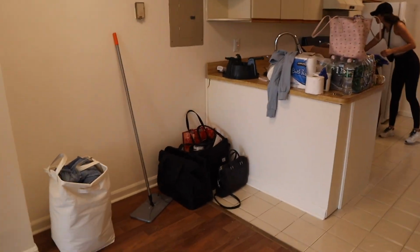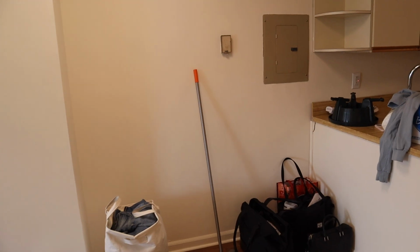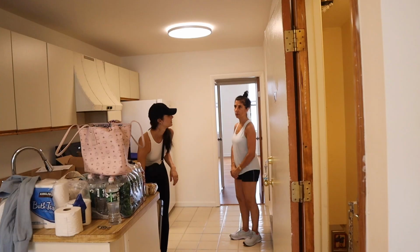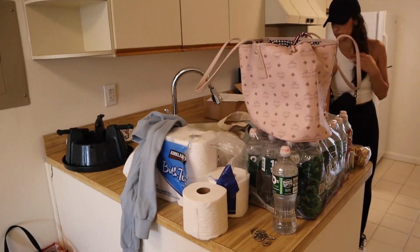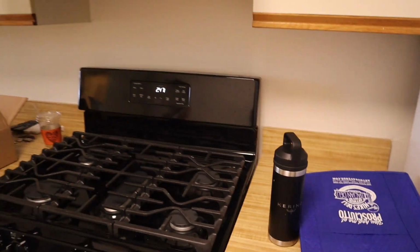So then we move over here. This is getting into the kitchen area. I think we're gonna do our bar cabinet and one other thing over here. And then moving into the kitchen, we have this big island here and lots of countertop space, which we had in our last apartment. So it's nice and open here.